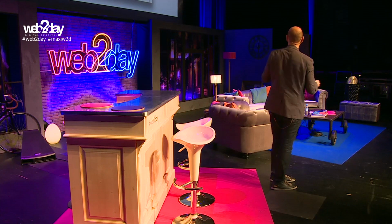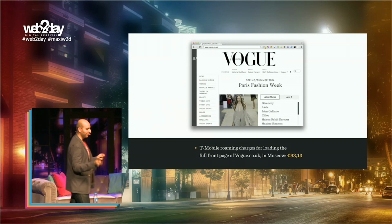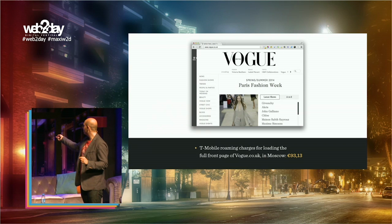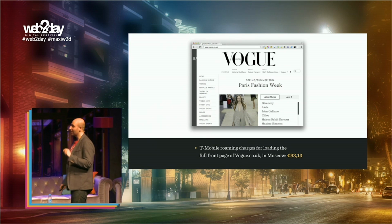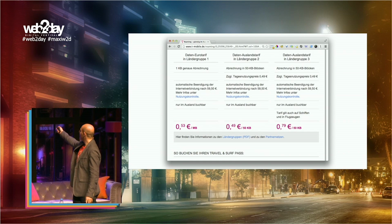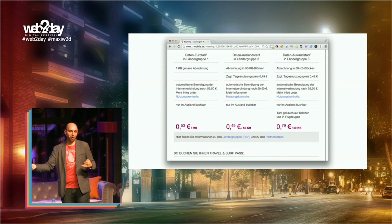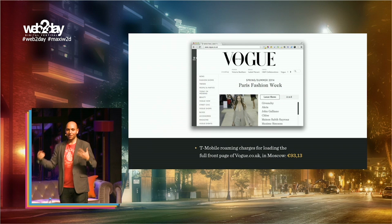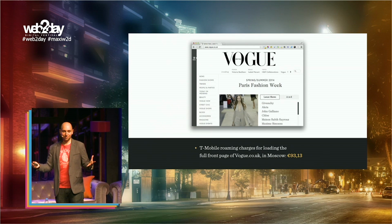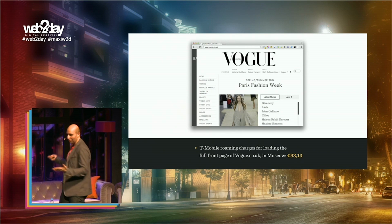This is just crazy. So, if you want to load the full front page of vogue.co.uk in Moscow, you have to pay 93 euros and 13 cents to load the full page using roaming charges. Now, I lied to you because you have this little clause here saying that if your costs exceed 59.50, it's just cut off, right? So that means I would be paying 59.50 for seeing a wonderfully beautiful blank page, right? Now, this is not cool.